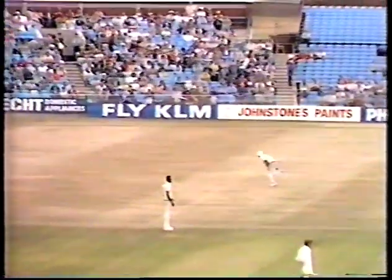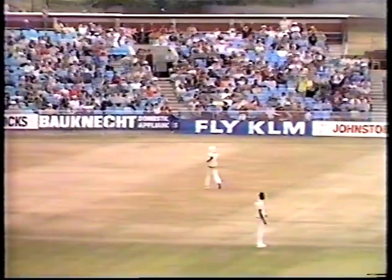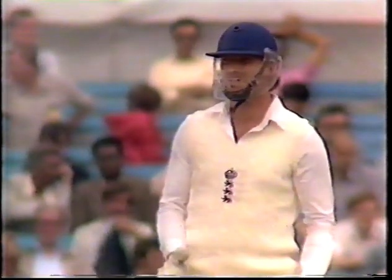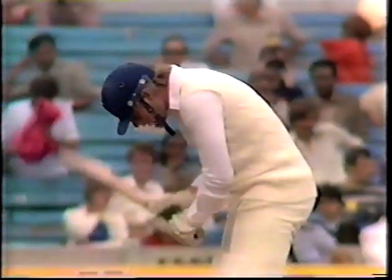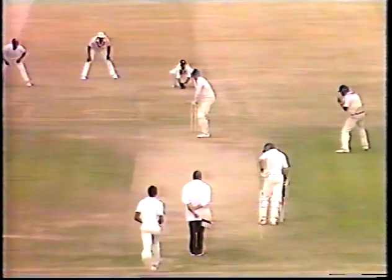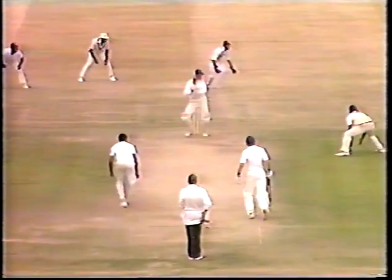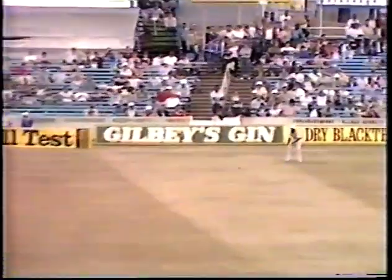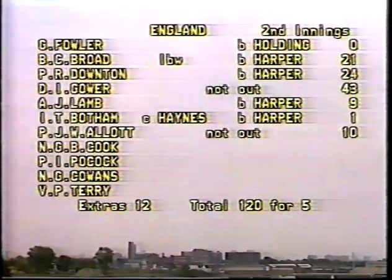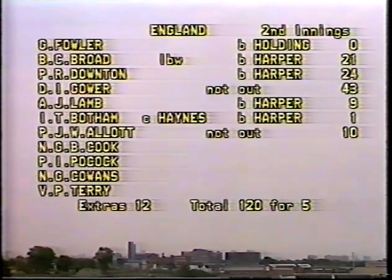That's a good shot. The first time anybody's offered anything of an aggressive note to Harper. He's bowled the whole time with nobody past mid-on. Some neat deflection. Just flicked that away, timed it quite nicely for a single. Always nice to get into double figures. Allott's going on to 10.